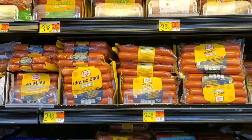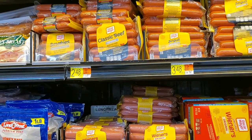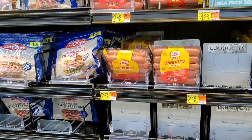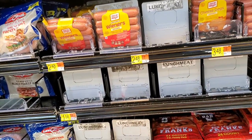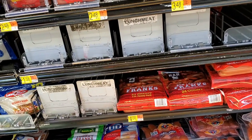Next, we have wieners. I'm only going to pick up one pack of wieners today, guys, for our hot dogs. And you know, it has to be beef, because my husband loves beef and my daughter does, too. They don't eat the normal wieners. And these shelves, as you can see, are very, very empty. So our selection today is very, very few.